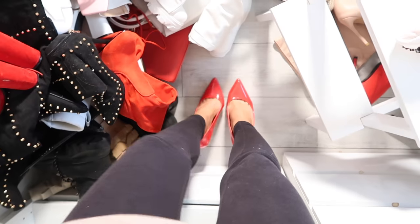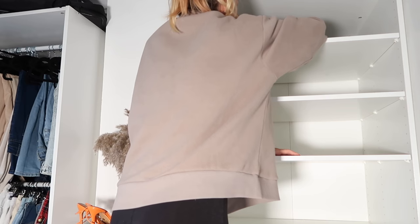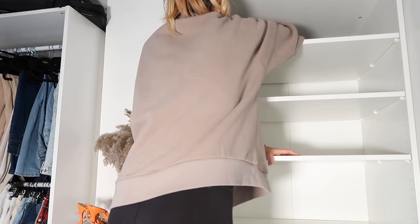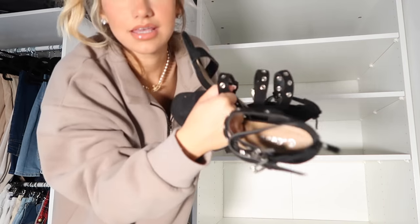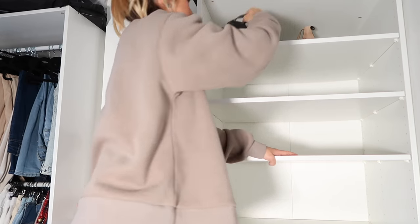God. Let me show you these. Darling, these are unreal. Definitely keeping them. There's more. I got them in black as well. And these as well. These are the same as the other sand ones. I've got so many pairs of heels. These are black. I'm gonna sell them as well. I've got some of these from Misguided.